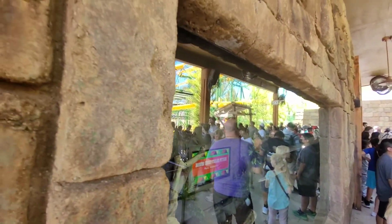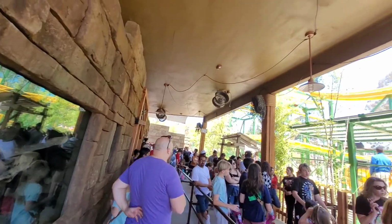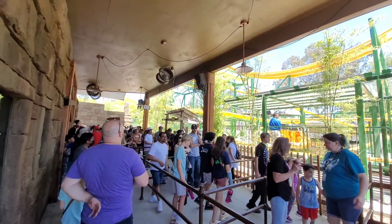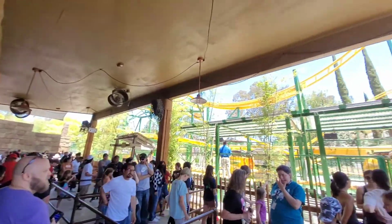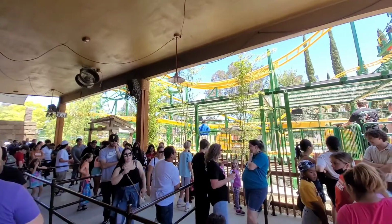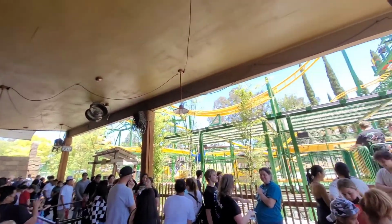Looking at the line, it looks like we passed by quite a few different reptile exhibits, going down that way. Looks like this little switchback is maybe going to be more focused on coaster views, but that's okay. But I do like how much kinetic energy is back here with the coasters going through the layout.